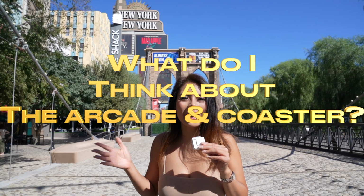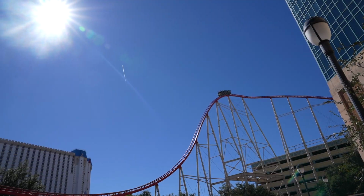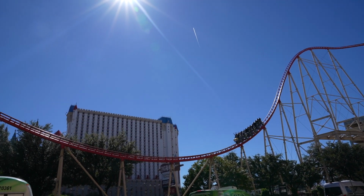What do I think about the arcade and the roller coaster? If you're staying here, the roller coaster is quite hard to miss. It's just right there. It's right in front of you. It's even in your room.